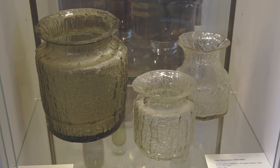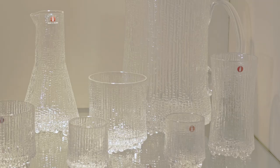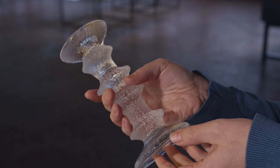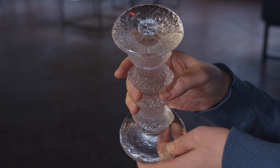In the 1950s, the pieces looked quite simple and the items had mostly smooth surface. But in the 1960s, the designers wanted to create something totally different. The starting point for this glass with frosty surface was the collection called Finlandia, designed by Timo Sarpaneva. This frosty glass was especially popular in the 1970s, but even today, this Ultima Thule collection and these Festivo candle holders are still in production.